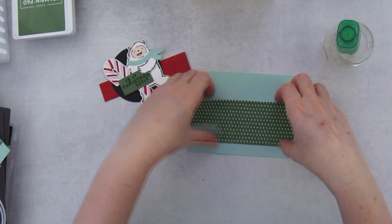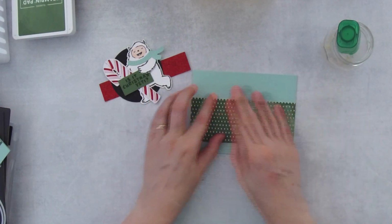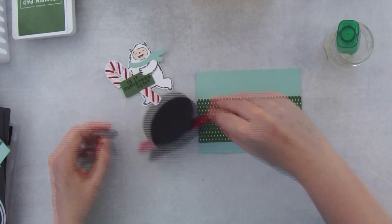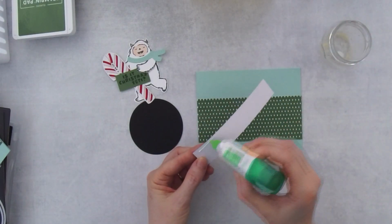I think this one, okay, it's stuck now. That was probably more like 5/8 of an inch. So then I'm going to take this piece next, the Real Red Glimmer paper.